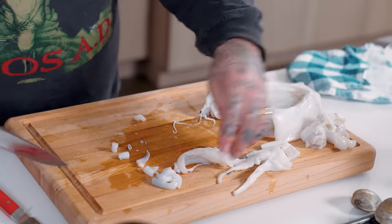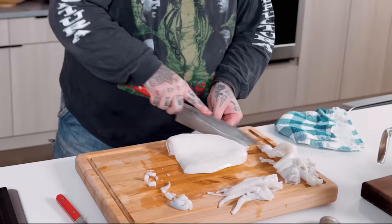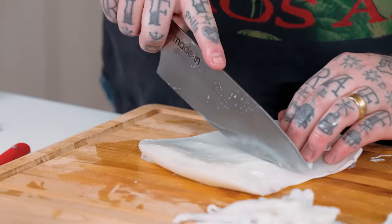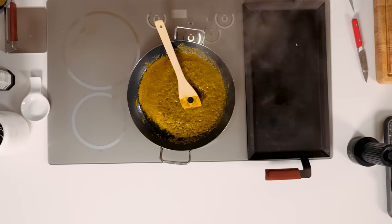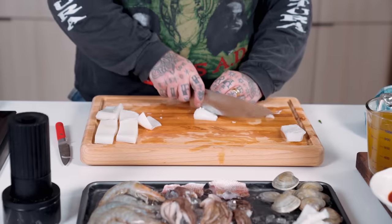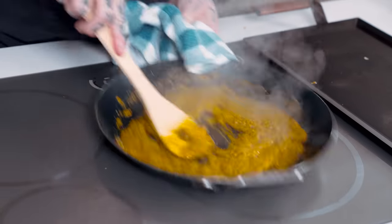So I'm cutting the tentacles into three pieces. Take your squid or your cuttlefish here, take the fin off, and just kind of carve around the fin. And there's a little bit of skin here, and you can just peel that skin off. We got a nice squid steak. We're gonna cut it in half, and then we're gonna cut it again into these kind of strips here. We're gonna fry these up on the plancha, and we're gonna just make a crosshatch all the way across, and then that will make sure that it fries up nice and gentle. Okie dokie, smokies.